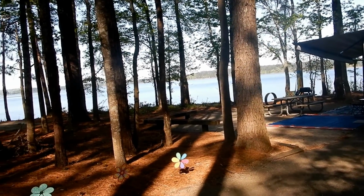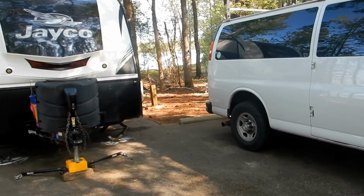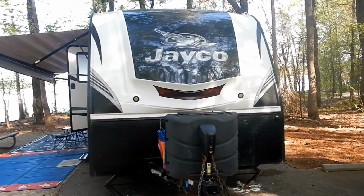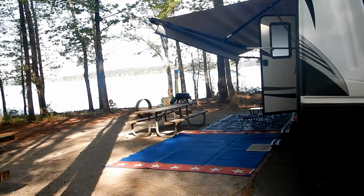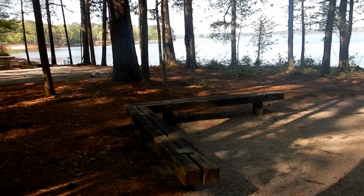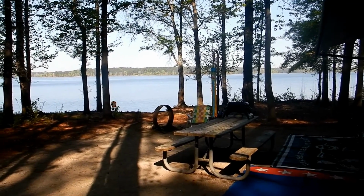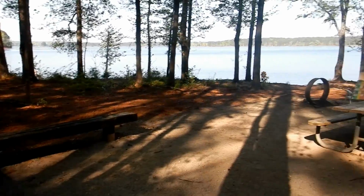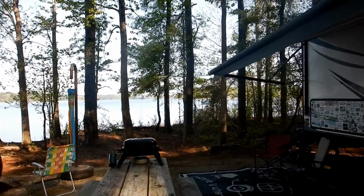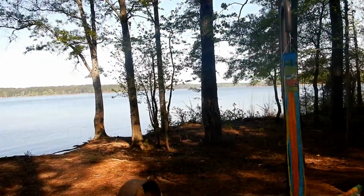It was a little tough getting in, because they put this dopey little barrier there, so when you're turning in you gotta really be careful. But the campsite itself, we have a little bit of space. They have these cool little benches here. I'm not sure what they're for, but I guess if you wanted to, you could probably move your fire pit and put it over here and sit. As you can see, it's a nice view from your campsite, and you're right here on the lake.